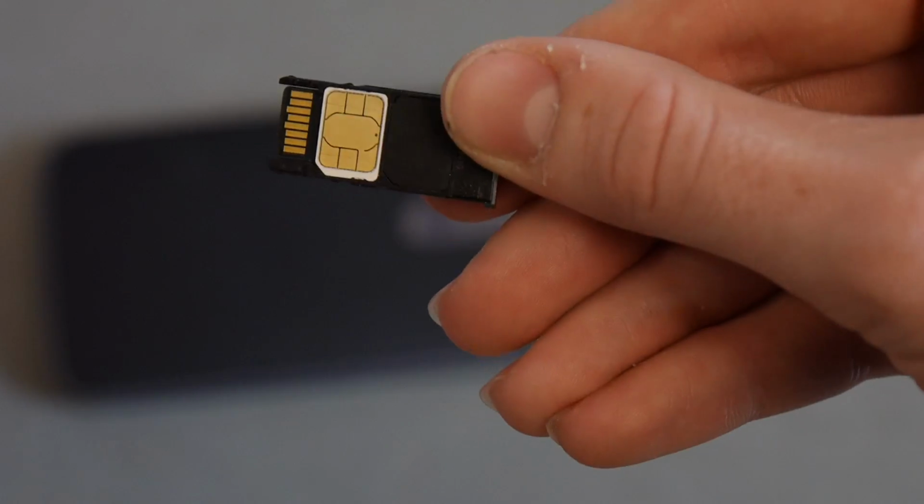And you'll notice on the tray that there's actually a space for 2 SIM cards, but the model that they sell in the US isn't dual SIM. So they use the same tray, but you can't put 2 SIMs in here. That's not going to work.